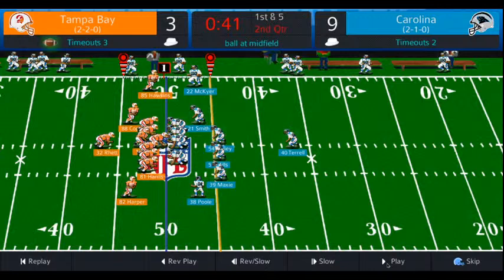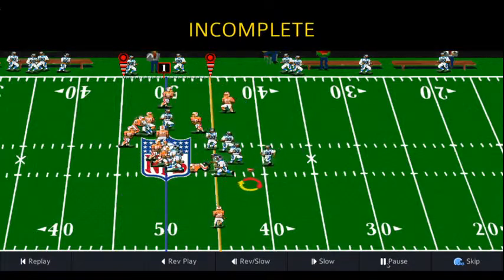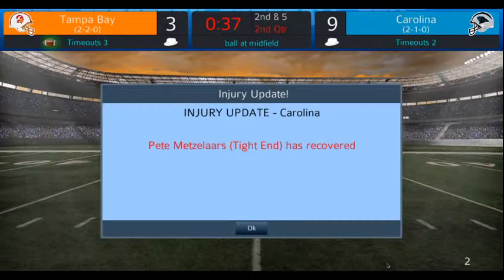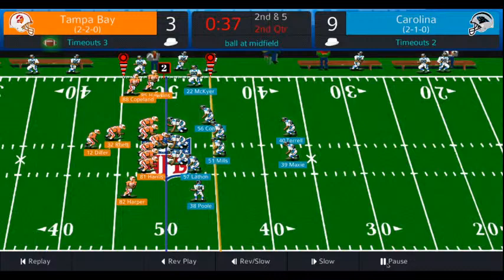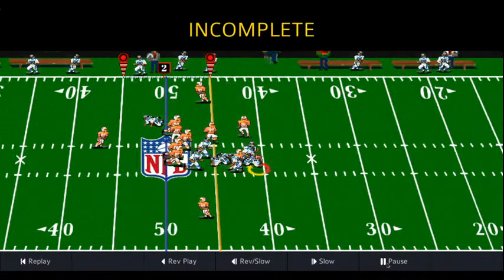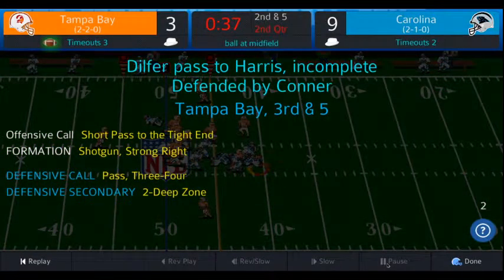41 seconds to go on the clock. The ball's at midfield. Harper's to the right of your screen. Hawkins up to the top. Cooper in the slot. Copeland, excuse me. 2nd and 5. And Metzlars will be back in the second half. Dilfer in the shotgun. Here's the snap. And it's incomplete.